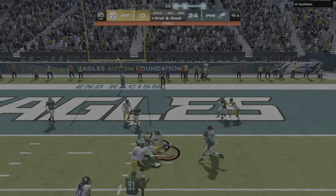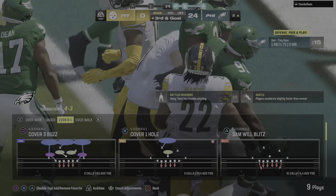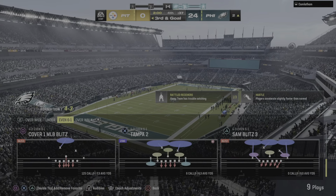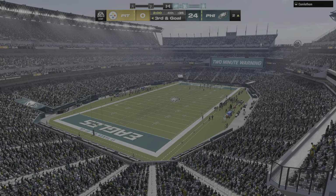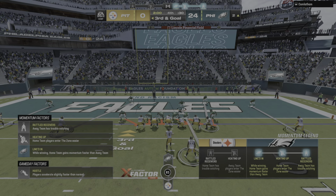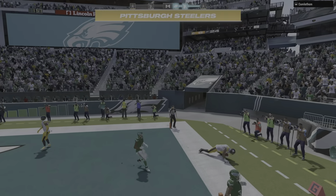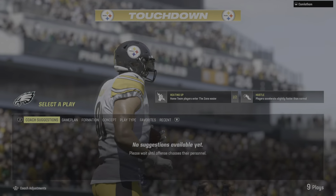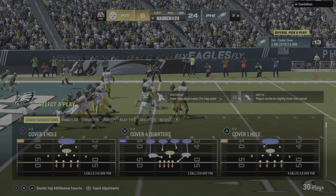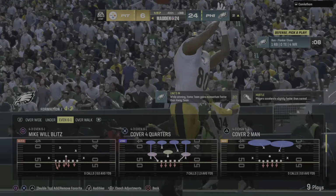A solid pick and lost it. Just 2 minutes remaining here in the fourth quarter of what has been a one-sided affair. So crisis averted, but now facing third and goal. Pickett now to throw off the play fake. And in for the Steelers' touchdown. Darnell Washington, a 2-yard touchdown grab. And the Steelers are finally on the board here in the fourth quarter.